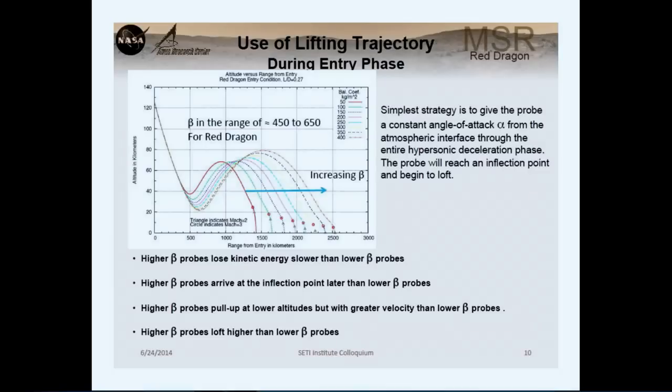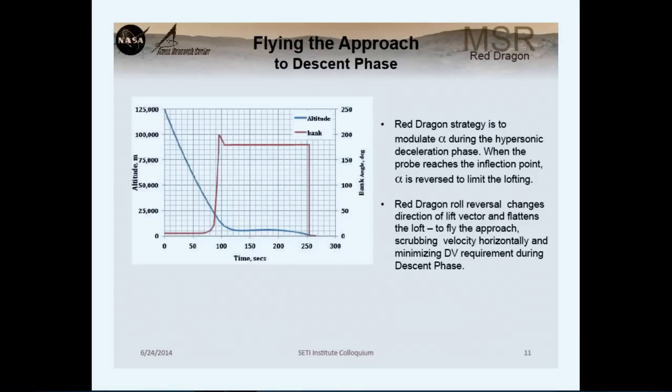So this is the analytical work we did that showed that indeed if you use simple lift, you can do it. There's actually a more intelligent way to do it, at least some people think so, a more complex way. And this is where you actually do active flying. You actually fly the thing down to its terminal conditions. Basically what this shows is the blue trace is the trajectory. This red trace is showing the bank angle, the control you're putting in.